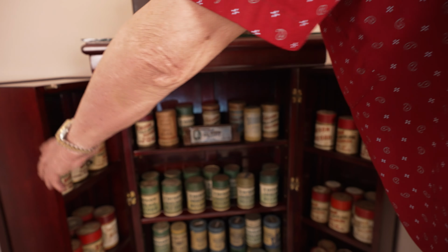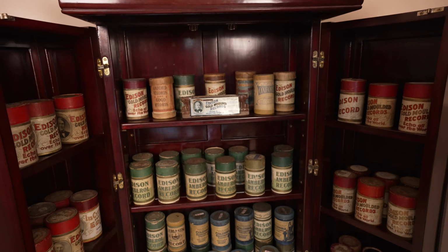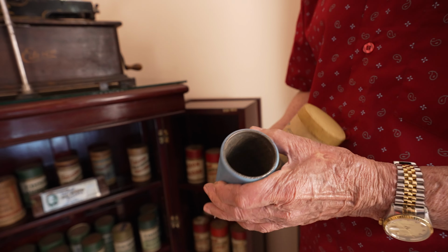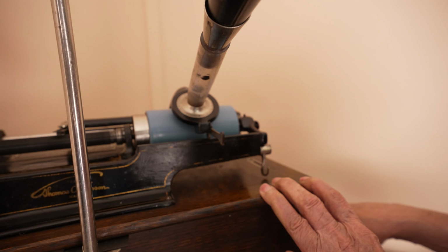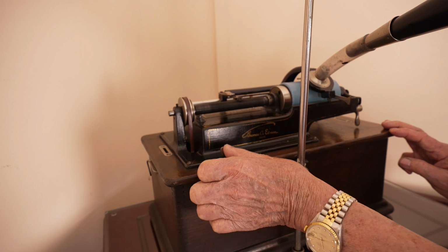Here I show you the different kinds of Edison records or cylinder records. This is 2 minutes. Cranked to give it power and you start running. This is a stop. On.